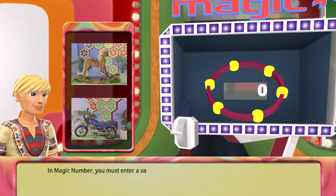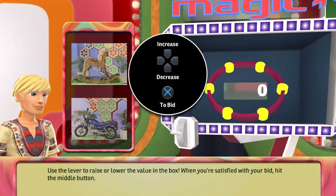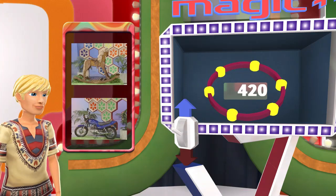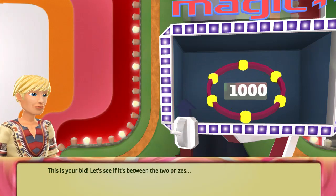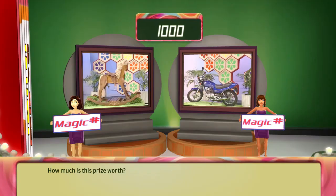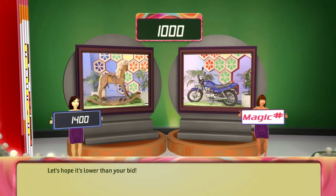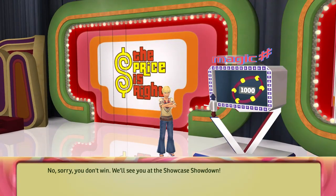In Magic Number, you have to enter a value. Use the lever to raise or lower the value in the box. This is your bid. Let's see if it's between the two prizes. How much is this prize worth? How much is the second prize worth? Let's hope it's lower than your bid. No, sorry, you don't win. We'll see you at the Showcase Showdown.